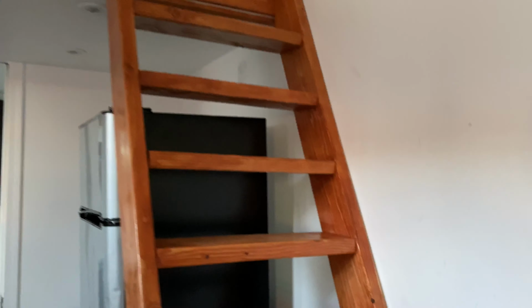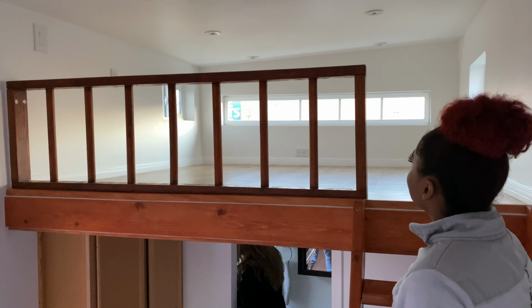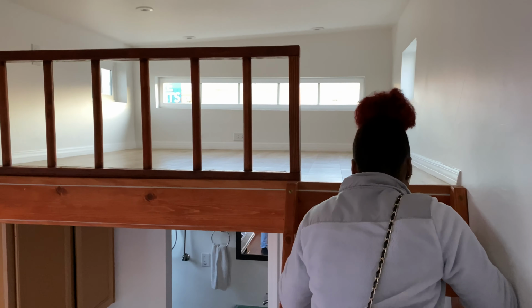You could probably put a ceiling down here. A what? This could be a bed. Go up there. It's like a two-bedroom. Oh yeah, you can put a twin bed up here. This is like a queen bed.